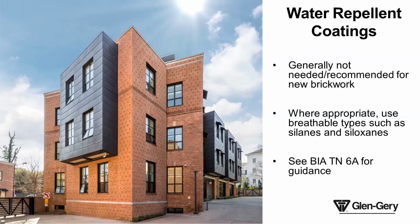Extruded brick very often has low absorptions already. So if there is a water issue, consider that, for example, if water is getting to the interior of the building, that means that you have a failure on multiple levels. It's not that the brick is absorbing too much water, which is the only issue really that a water repellent would solve.